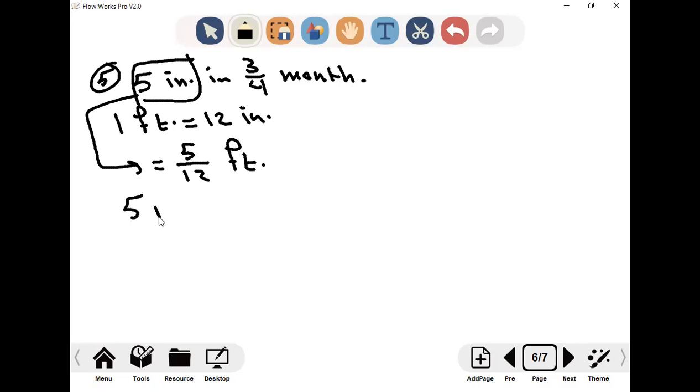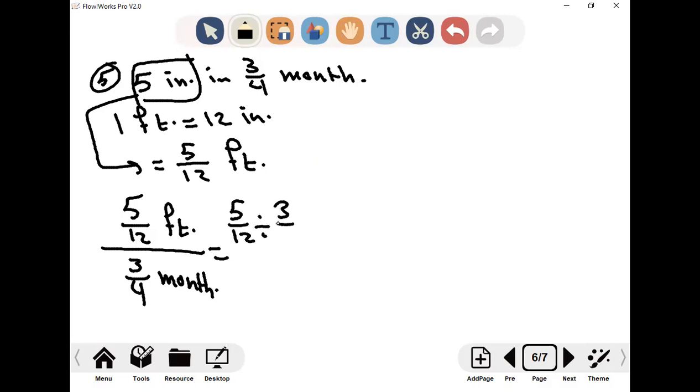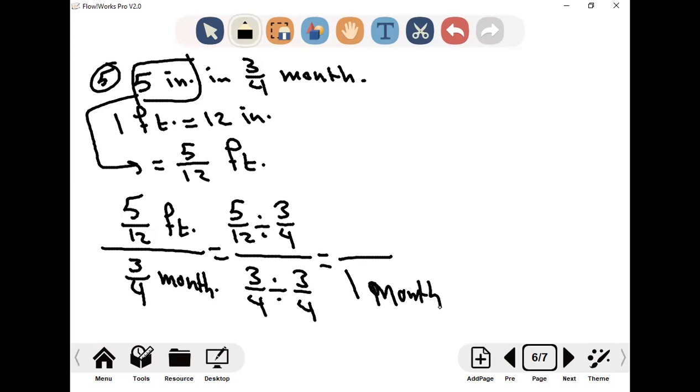Now my rate is 5/12 feet in how many months? 3/4, right? They want, at this rate, how many feet can they grow in 1 month? I turned it to feet because the question wants it in feet. Now let's make the months to be one, by making unit rate. I will divide up and down by 3/4. So this equals 5/12 divided by 3/4 over 3/4 divided by 3/4. Down will be 1 month.